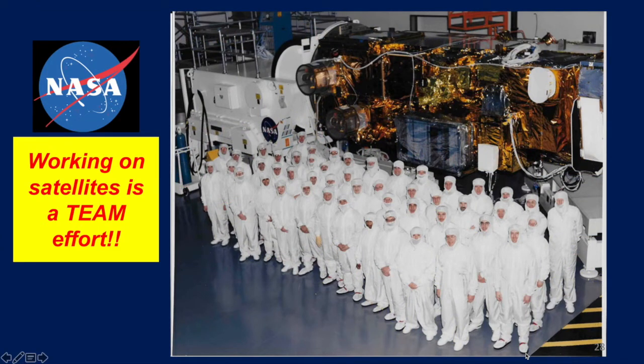Working on satellites really is a team effort. You'll hear me say that over and over. This is just a small part of the team that assembled the spacecraft and got it ready for launch. If you can find me in this picture, you'll get a prize.